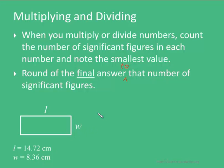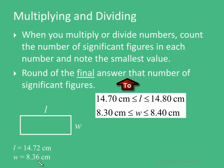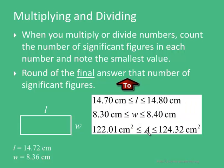Now what we want to do is calculate the area, and we need to decide how many significant figures we're going to use to report the result of our calculation. Since this digit here is unreliable, let's say for argument's sake that the true length of this rectangle could be anywhere between 14.70 centimeters and 14.80 centimeters. Likewise, since this 6 is unreliable, let's say that the width can be anywhere between 8.30 centimeters and 8.40 centimeters. Of course, this means that the area can be anywhere between 122.01 centimeters, that's what we get if we multiply these two numbers, and 124.32 centimeters squared. That's what we get if we multiply these two numbers here.